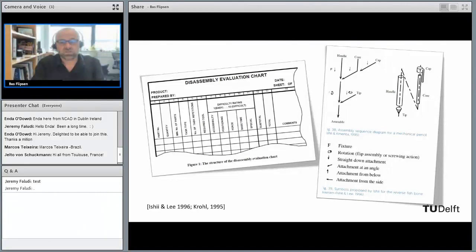Disassembly tables, just like you see over here from Ehud Kroll, we worked on it in 1999 already, and I think we finished. We worked together with Abstables, who's part of one of the participants in this seminar as well. We used these to quantify the ease of disassembly, and of course we have reversed fishbone diagrams, or on the right side, Ishii and Lee, to visualize the disassembly process. And currently what we're doing is combining those two methods into a single approach where you can evaluate products on the ease of disassembly, and visualize that more, make it more visual for the designer.